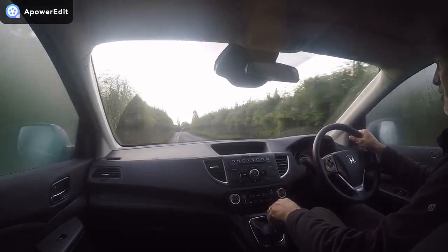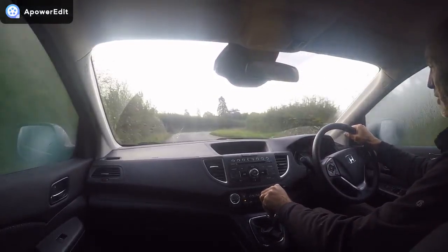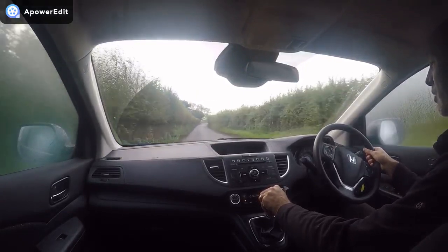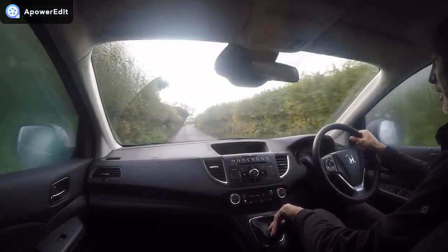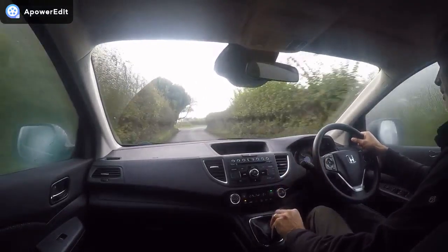Engine then feeds through clutch and into gearbox. Clutch in the car, absolutely perfect. Bite point's exactly where it should be, and the pedal travel's lovely and smooth and quiet in operation. Clutch then feeds through into the 6-speed gearbox.